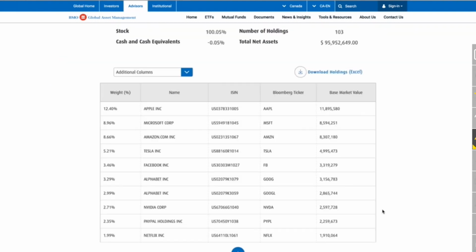The next thing I like to look at is, what does the ETF hold? What are some of the companies it holds? Here we can see it is an index ETF, so it's going to be holding most of the stocks on the NASDAQ. It's 100 of the top stocks on the NASDAQ. We can see here the top one is Apple. There's no surprise there. Next is Microsoft, Amazon, and Tesla.